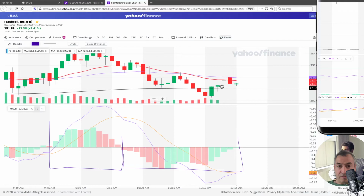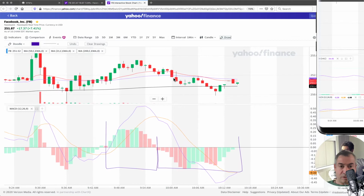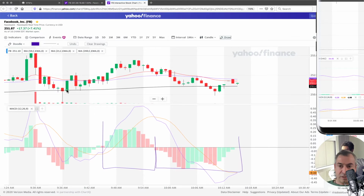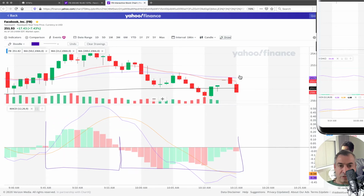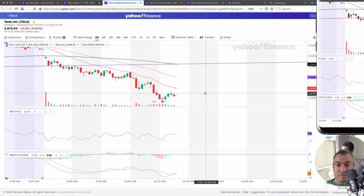Besides that, now we're above the 200 moving average, which is good, but sometimes the 200 moving average becomes resistance, especially in a situation like this. It bounced from here, actually. That was a support, and if we get through it, it's going to be support again, but it doesn't seem to want to get through it. So if it does get through it, there's going to be a positive indicator.